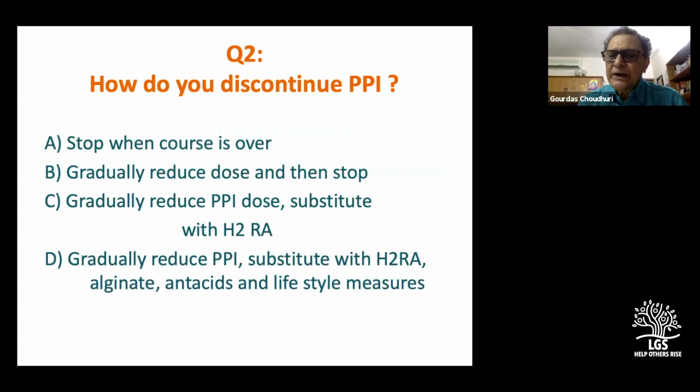So how do you want to get your patient off of PPI? This was a question, I'm not posing it to you. This was in another talk. When 6 weeks or 3 months are over, do you say stop when the course is over? Or do you say gradually reduce the dose and then stop?